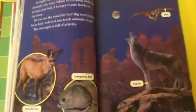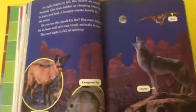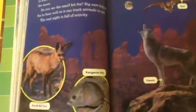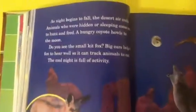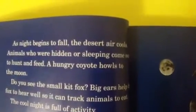Here the setting of our selection has changed. Look, now it's nighttime in the desert. It looks like there's a lot more activity at night. Why do you think more animals come out at night? Oh, you think because it cools down? It says the desert air cools, so they can come out to hunt and find food.